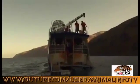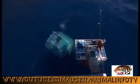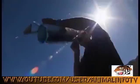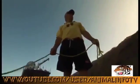The expedition team is anchored 150 miles off the Baja California coast, where great whites are known to congregate. The team is attempting to attach a camera to one of the beasts to see how it hunts. Okay, that's it. They have succeeded in attaching the camera to the fin of an 18-foot predator.